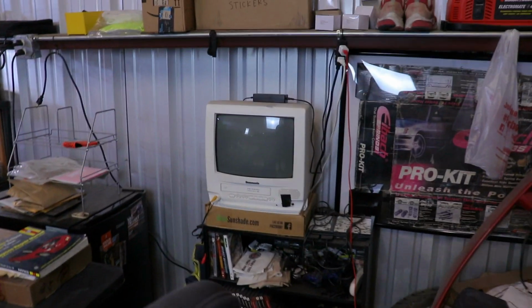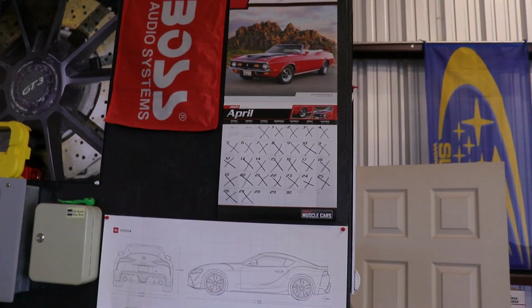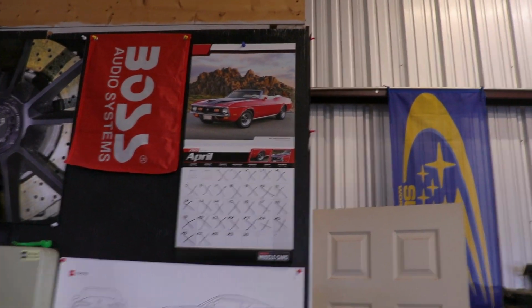PlayStation 2 is still up there. Haven't really run it that much. It's kind of broken. The power cable where it plugs in is not too good. Fridge still there. Eclipse seats serving as my guest arrangements. On the wall here, a couple of things. April, so you guys can tell that I can't keep up with the days because I can't even change the calendar. Now that we've had the shop tour, we can go into the vehicles.